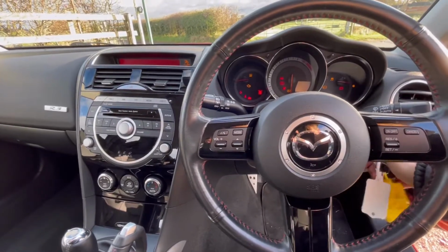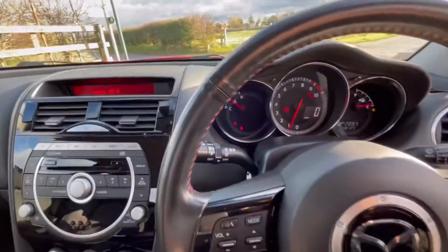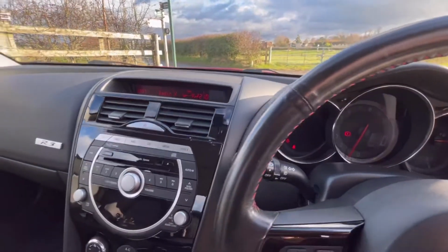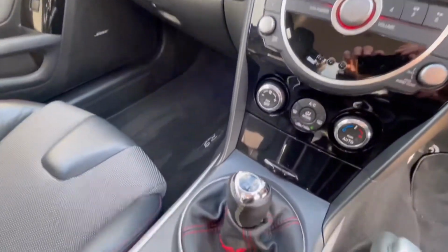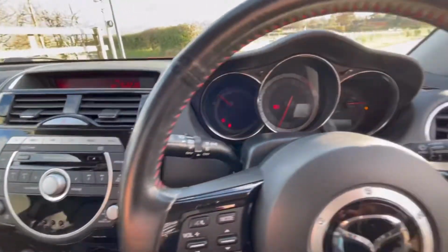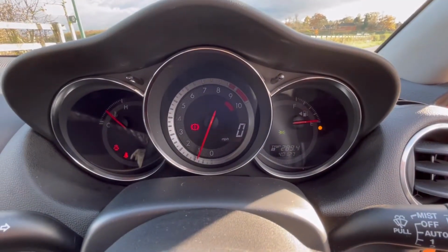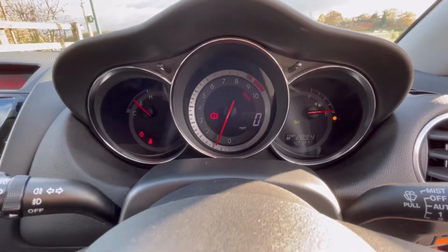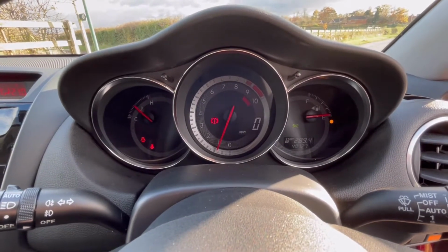We'll fire it up. See if we can get that. Oh, bit of music there on the radio, which is all working fine, of course. So just over 40,000 miles, as I say. Engine compression very good. Obviously we tested it the last time we sold it as well, and the results are very similar.